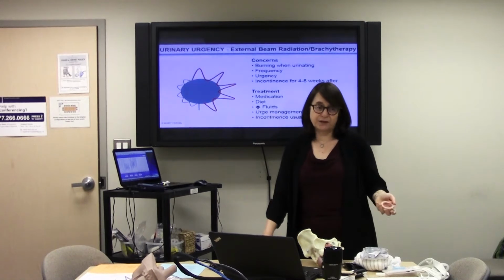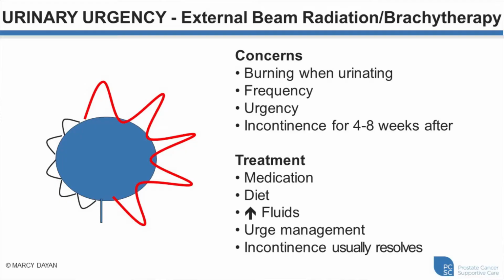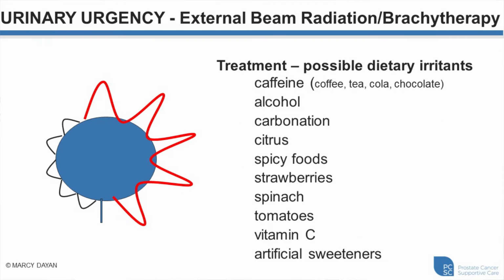It doesn't matter why somebody has urgency, from radiation or other reasons. Some people just have urgency. The treatment is pretty much the same. So there are medications that the person can get that actually calm the bladder down. There are some dietary irritants, and you have them in your next slide. And we advise people to not have those irritants, and then maybe slowly eliminate them all from their diet for a couple weeks, and then add them back 1 week at a time.